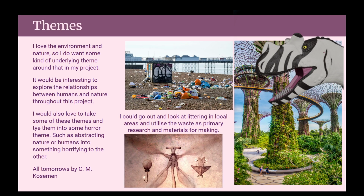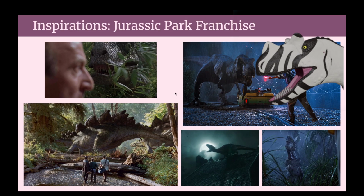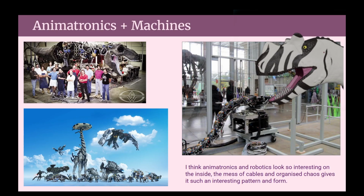So to start the project off, we looked at inspirations and where we'd started. I have a background in 3D design for A-level, so I looked at sort of architectural stuff. I also liked the environment, so I looked at waste and stuff. A big inspiration was Stan Winston Studios, who make animatronics and puppets and all sorts for some of the biggest films, most notably Jurassic Park. Here's a little Jurassic Park mood board, and a little look into more animatronics and machines and the inner workings of them.